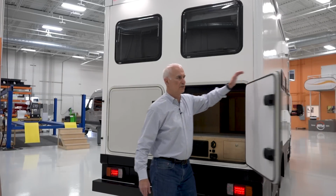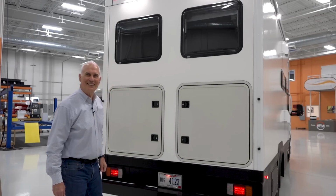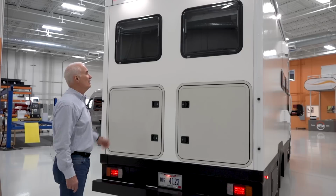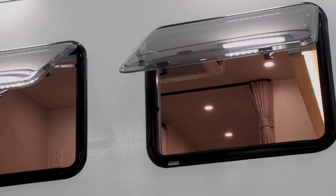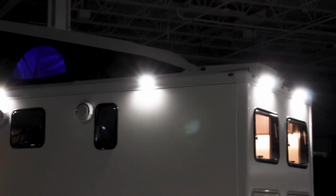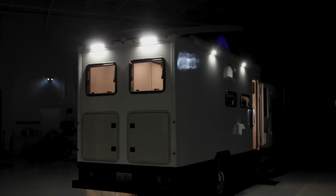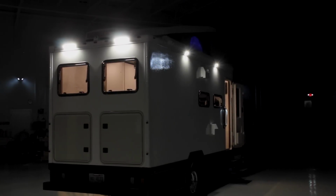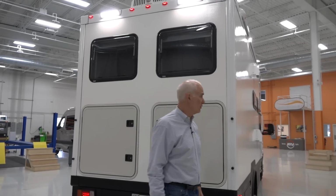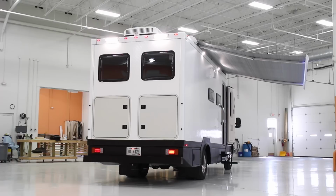Lockable doors, pretty airtight, and these windows open wide. There are built-in shades and bug screens in those windows. Those are switched lights as well as the side lights. Gives you a lot of illumination for anything you want to do in the back of the van, cooking outside or whatever. The client also wanted an awning.